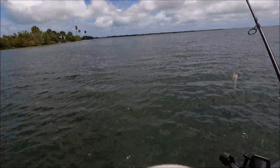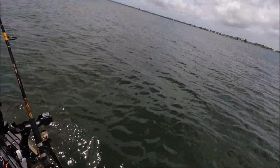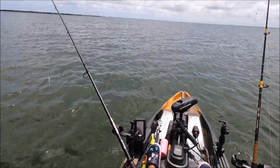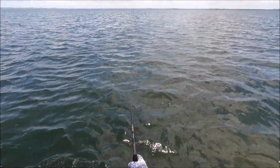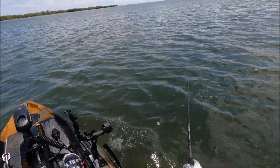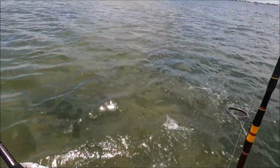They ate the paddle tail, it's crazy. The same spot, the corner. Oh, there it goes. But it's unbelievable. This spot right here, every time I hit it, I catch one. That's crazy. I had to change the paddle tail. It was destroyed. Oh man, these trout are crazy. Oh, here we go again.